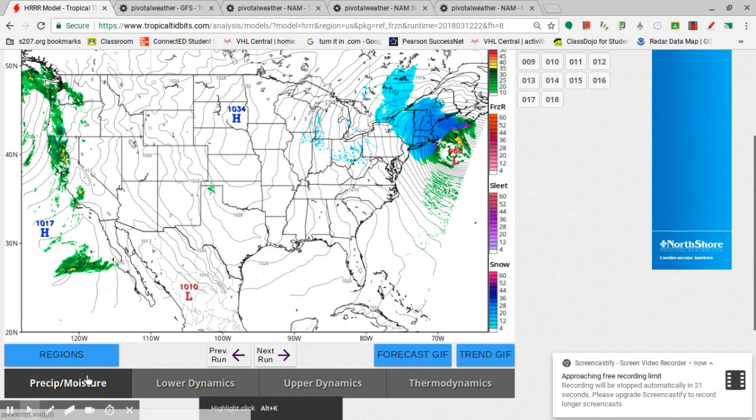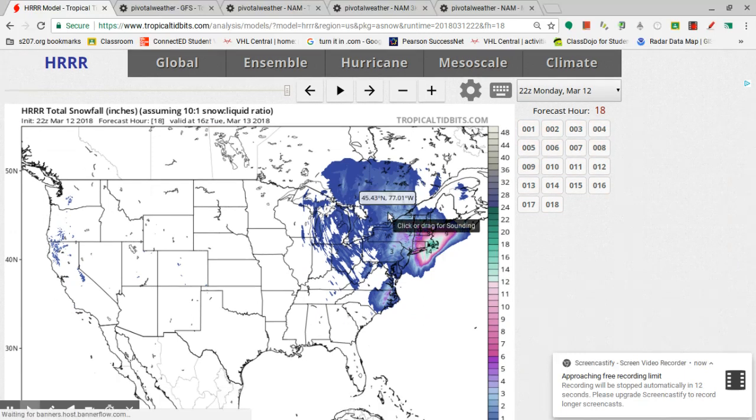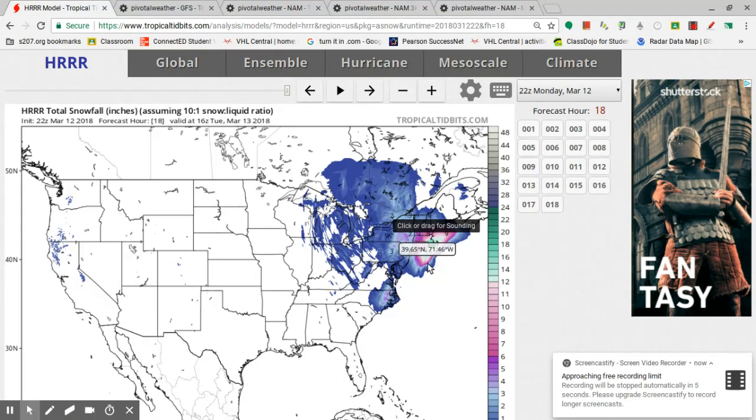And if we go to the total snowfall for this model, you could see already a foot, and it's not even done with the storm. So I think the NAM 12 km does have the best handle if this model is agreeing with it, because usually this model has the best handle. However, it does not go that far out as the NAM 12 km.